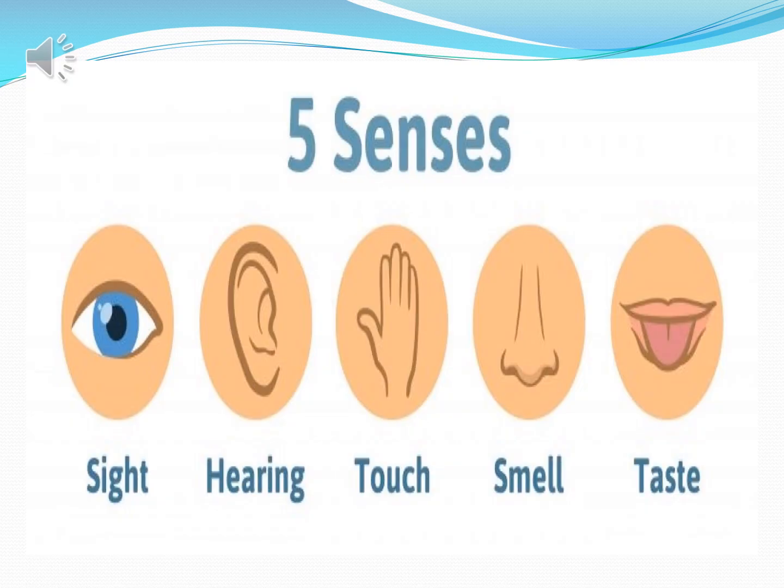These are the five senses we have. Number one is our eyes, our ears, our hands, our touch, our sense of smell, and then taste. So we are getting information from the environment through these five senses to use for our reasoning.